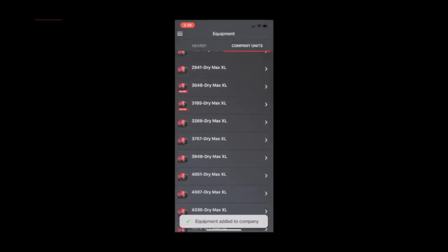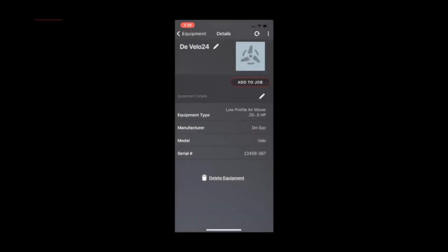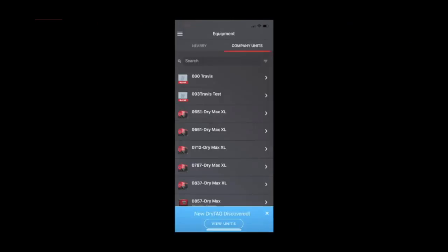Now it takes us to our company units. Now I just want to make sure that I show you what it looks like. So DE-VELO 24, here it is. This is what it would look like in the app. And you can see it has a serial number, model, manufacturer, and all these things that are needed. So now what I'm going to do is associate it with a DryTAG.